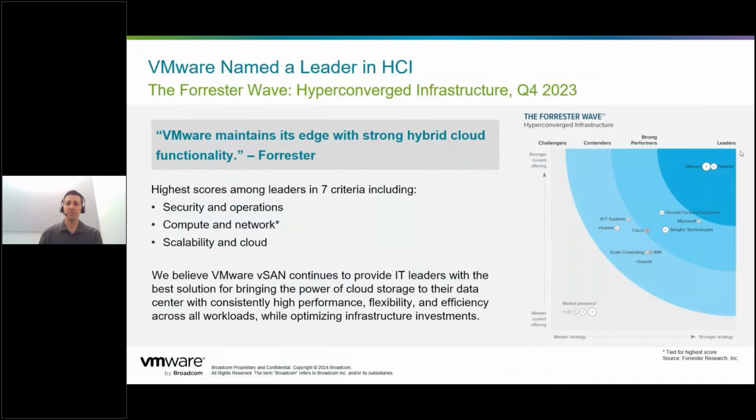And the analysts agree as well. Brent Ellis over at Forrester, we worked with him quite a bit last year on the Forrester Wave for Hyperconverged Infrastructure.